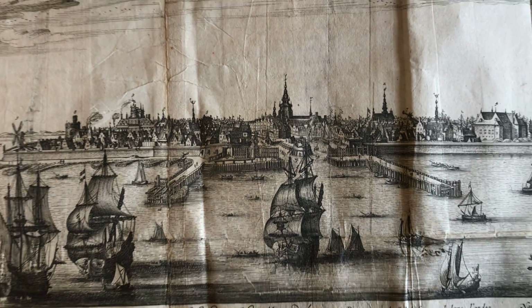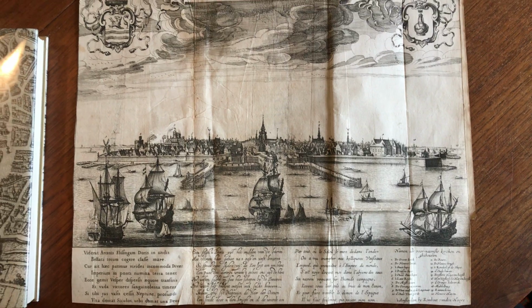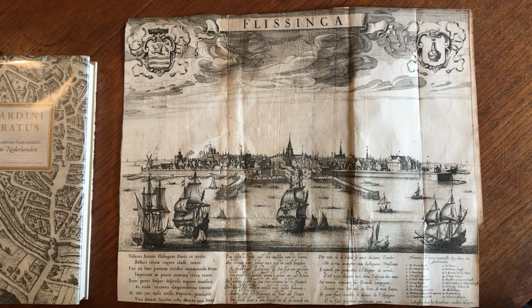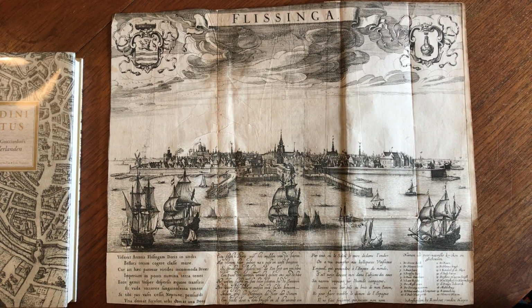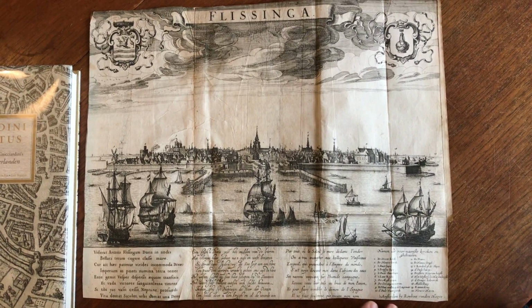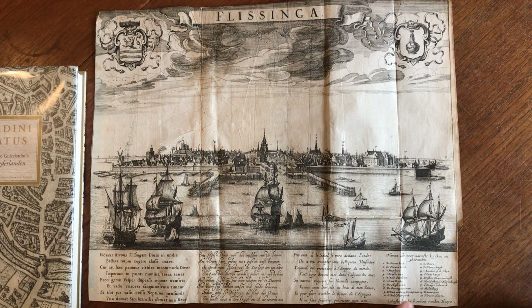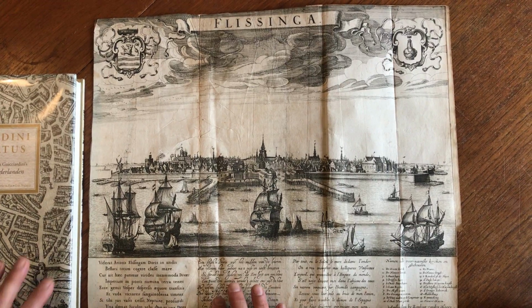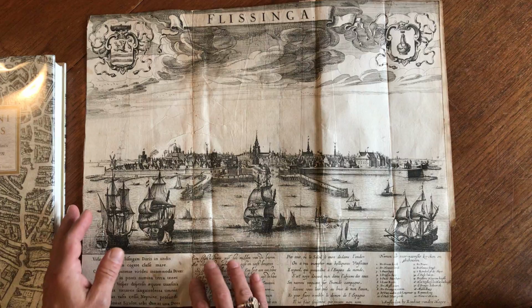We're looking here now at a very beautiful and quite scarce, large, mid-17th century engraved prospect, a bird's eye view of the Dutch city of Vlissingen. It was produced in Amsterdam by Rombout van den Hoeye. There's a key at the lower right which identifies 20 prominent and important buildings within the walls, as we see.